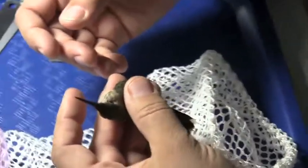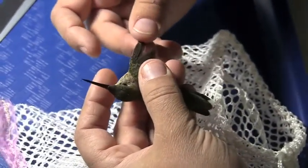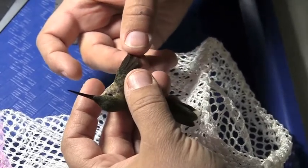Just right now trying to figure out whether it's a male or a female juvenile. It's really hard to tell the difference. So you have to look at a few things.